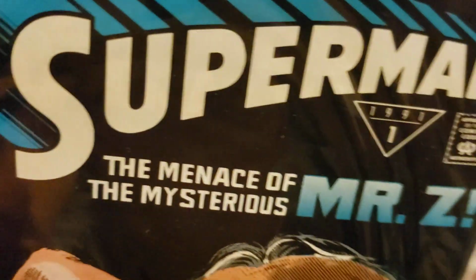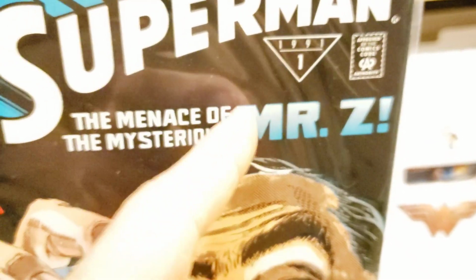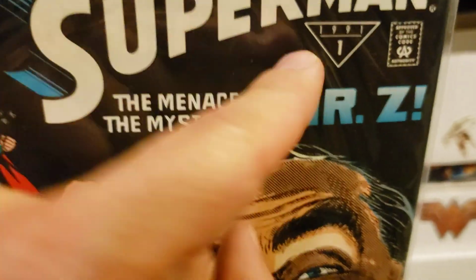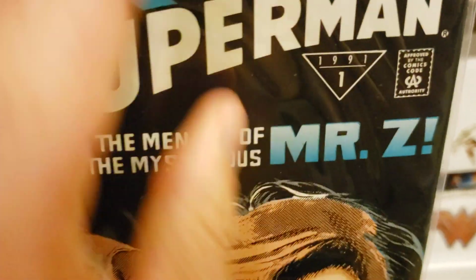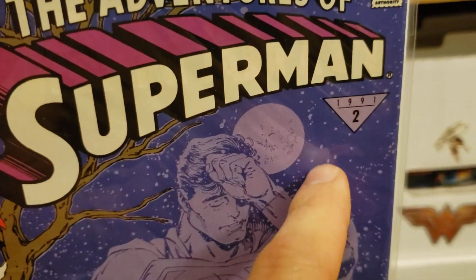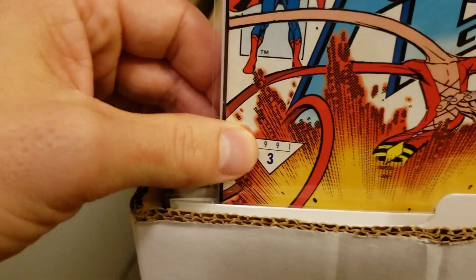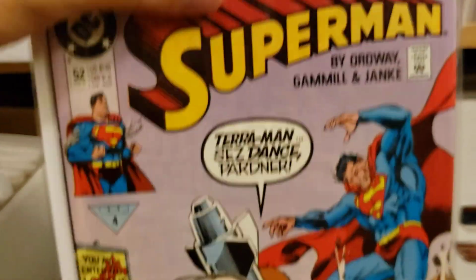this started happening right here. So DC started numbering their books, their Superman runs, together. So Superman number 57 was number 1 of 1991. And then you go to another run that's Adventures of Superman. It's number 2. Action Comics, right down here, was number 3. And the reason being is because the storylines would tie in.